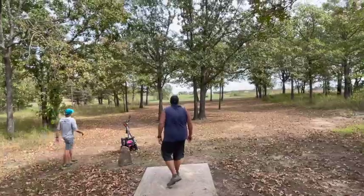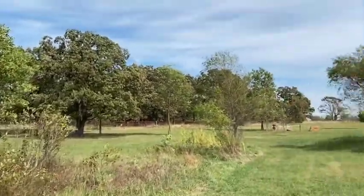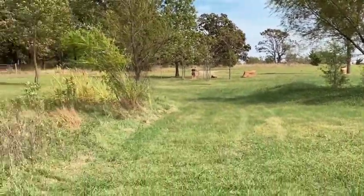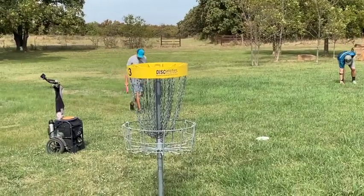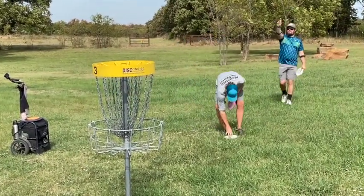I'm in the weeds, super snaky looking. Didn't see any snakes, but definitely felt like they were there. That was a zone forehand was all I had. Still well outside the circle. Give it a little lofty bid into the wind. Get lucky that stayed close.